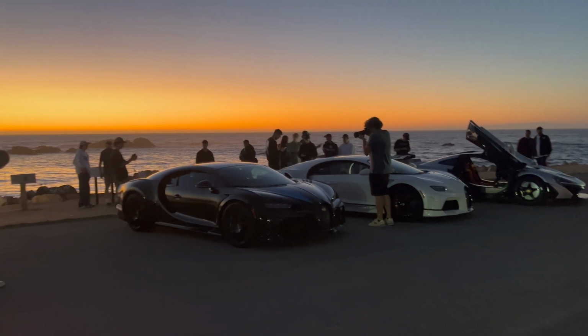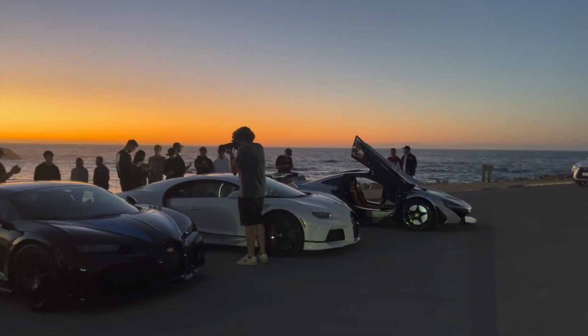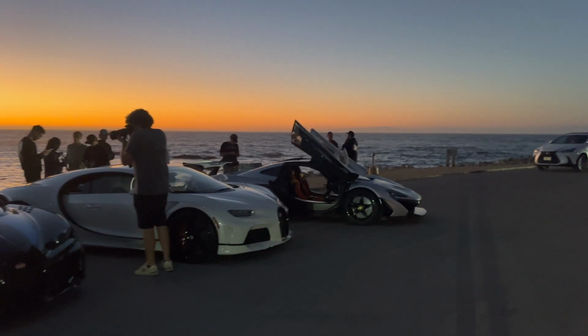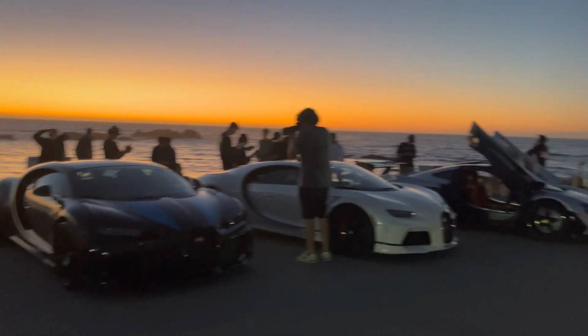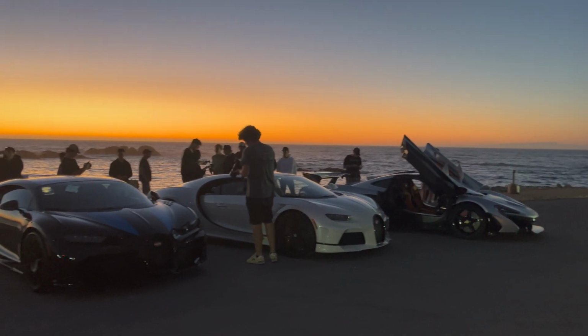And just to finish the day, of course, we saw the black Chiron Super Sport drive-by with the blue stripes. There's a white one joining the party as well. And we have the P1 GTR that we saw back at O'Gara Coach in Beverly Hills. So a nice little trio of hypercars to finish Tuesday here at Monterey Car Week.